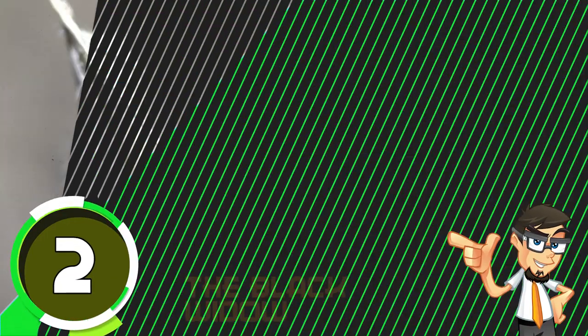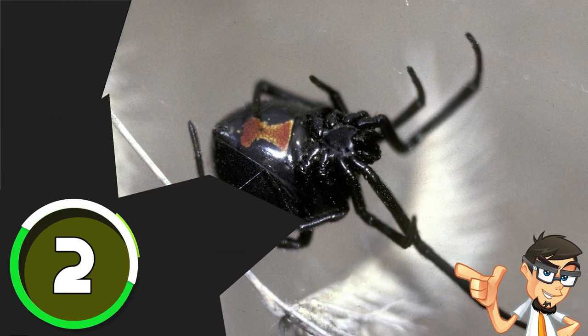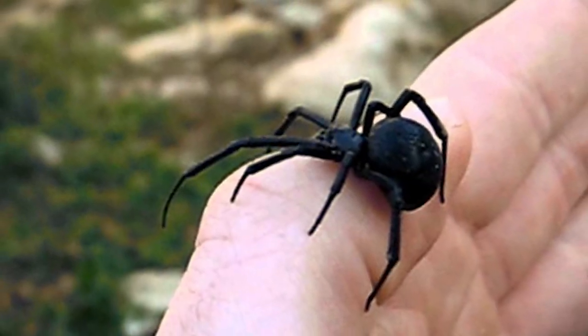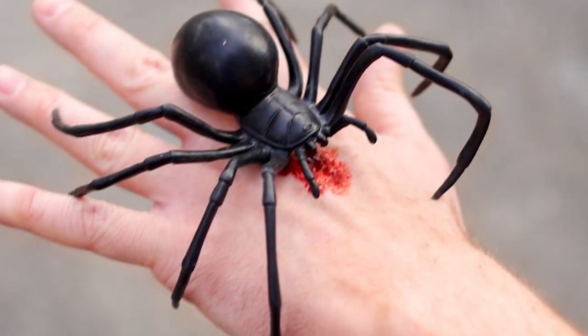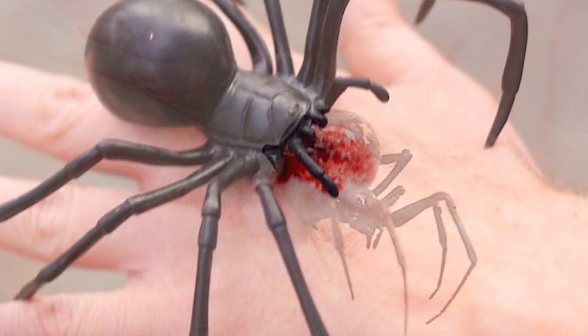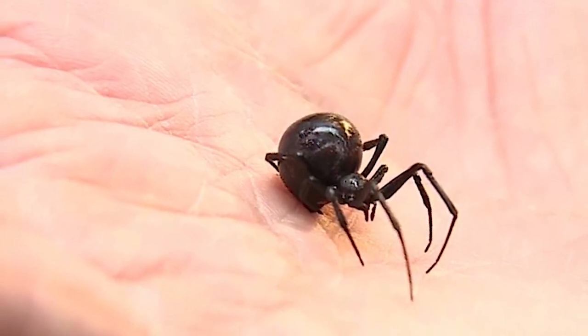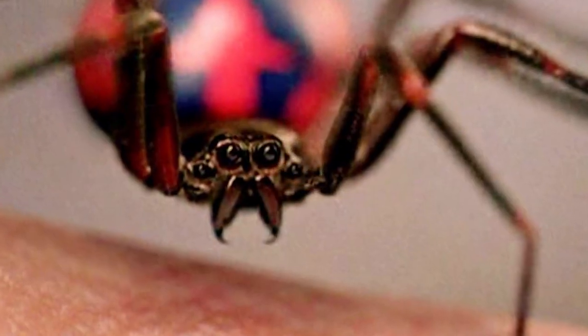Number 2. The Black Widow. Black widows are notorious spiders identified by the colored hourglass-shaped marks on their abdomens. Several species answer to the name, and they are found in temperate regions around the world. Approximately 5% of the reported bites were fatal prior to the invention of widow spider antivenom.